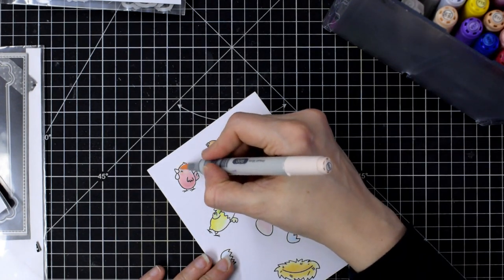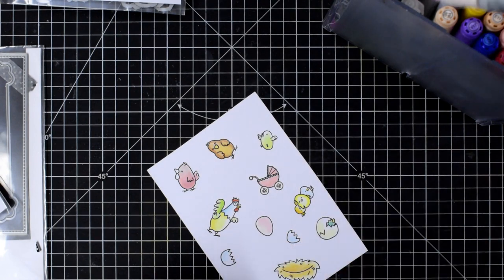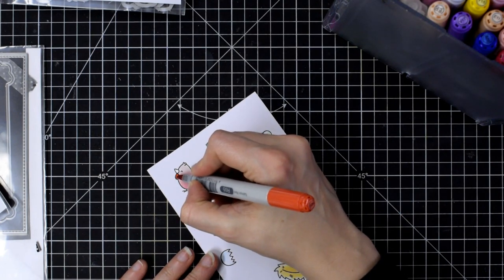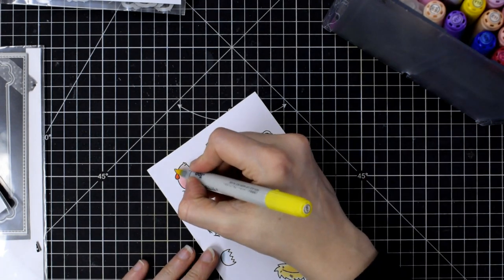And for this guy, I'm going to do him green. Not sure if I've ever seen a green chick. Oh, I suppose woodpeckers are green, right? I'm pretty sure woodpeckers are green. We're gonna go with that anyway.